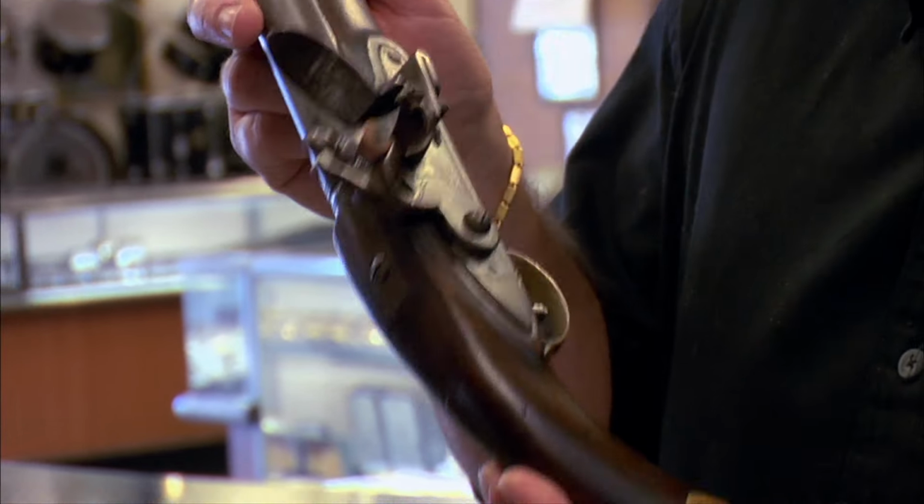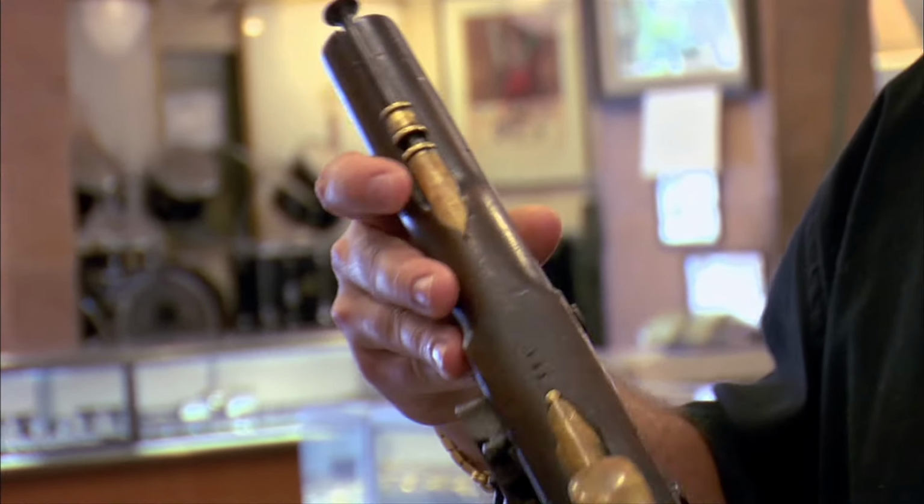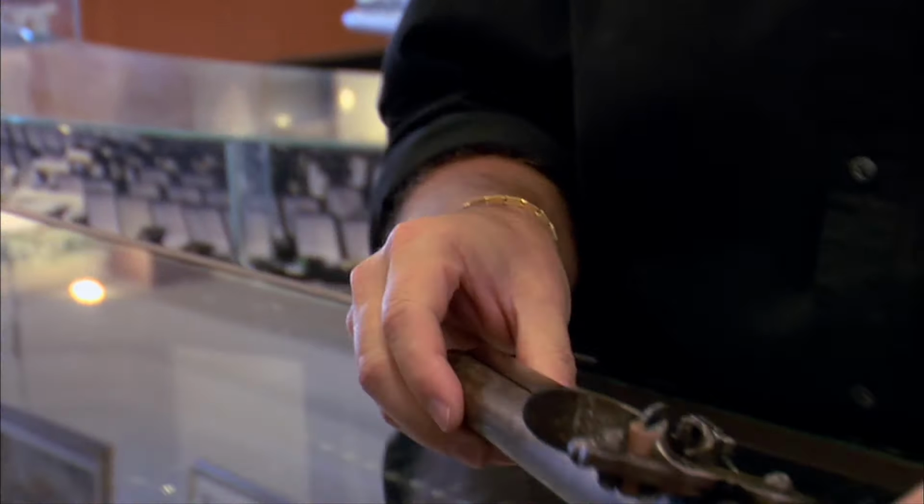Well, this form of flintlock pistol was made by the British military between about 1790 and 1820. It's a smoothbore barrel with a range of about 20 to 30 feet. And it wasn't rifled, so your accuracy was not so good. What do you think it's worth? If it's authentic and to the period, anywhere between $1,500 and $2,500.